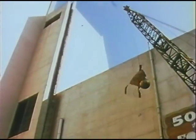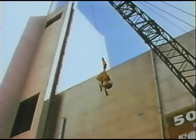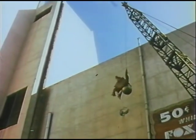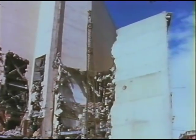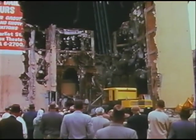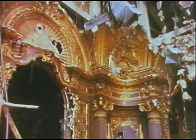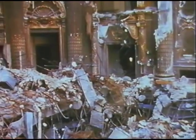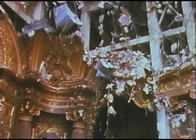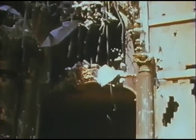Here, the wrecker starts his job on the Fox. Demolition took almost 6 months, and the wrecker claimed to have lost money on the job. Look what San Francisco lost. Next to go was the projection booth and grand lobby. This is what's left of the once beautiful grand lobby. Here is the grand staircase.